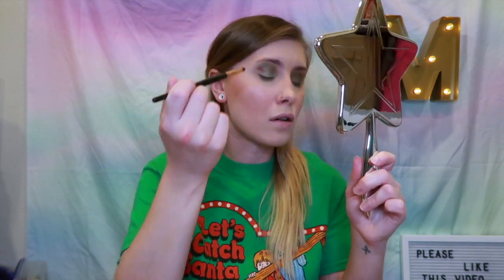Now, it is a matte, but I'm going to take some MAC Fix Plus. So I'm going to dip into this red, just on the very tip. And then I'm going to take MAC Fix Plus to try to intensify it. We'll start on the outside and work in, making sure not to blend it all. Okay, it kind of worked. Try the other side, trying to match it. Okay, so far so good.